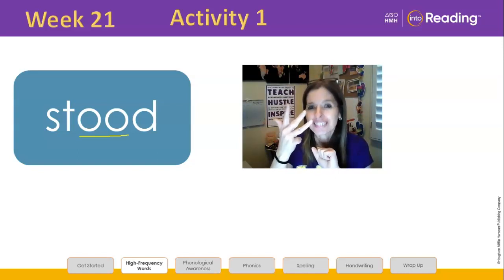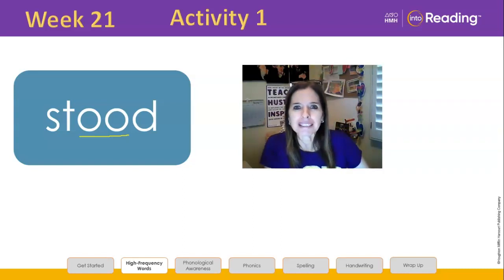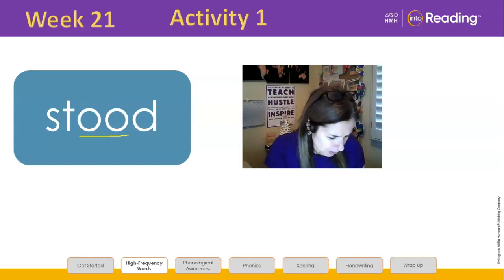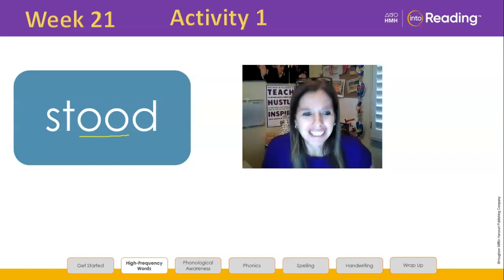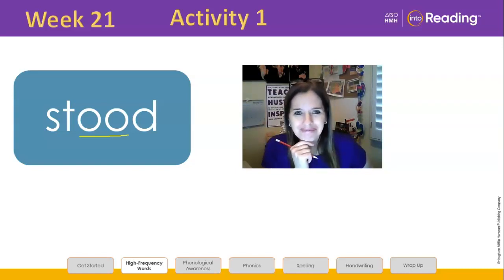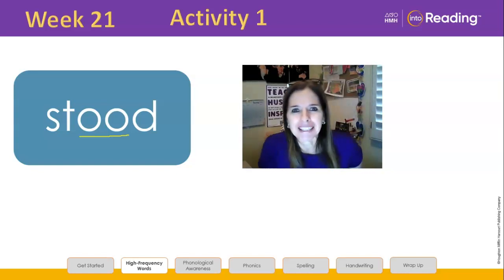St-ud. You got it? Pick up your writing tool and blend to write the sounds you hear in stood, the sounds we just said. Go ahead. St-ud. And then I'm going to read it. Stood. And then I'm going to check it against the screen to make sure I use the correct spellings for the sounds I hear in stood. Good job. The next one is number 10.